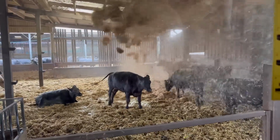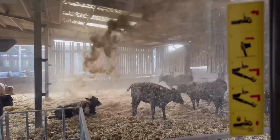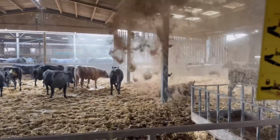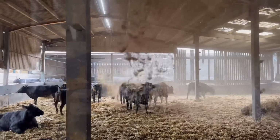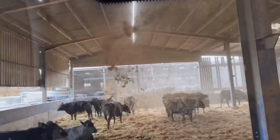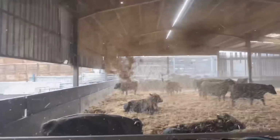Somebody was asking yesterday if we get any eye problems with the straw blower, and no, we don't. Cows aren't daft, they will shut their eyes when the straw's coming at them, as anyone would. And because the sheds are so high and they've got good ventilation, I mean look, we've even got no ridge at the top there to let the air out. The bit of dust that is there doesn't stop around for long.